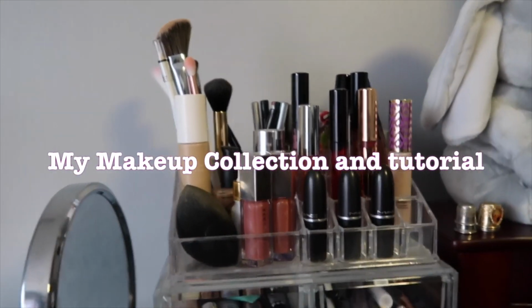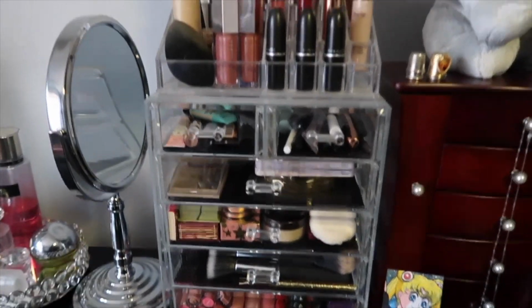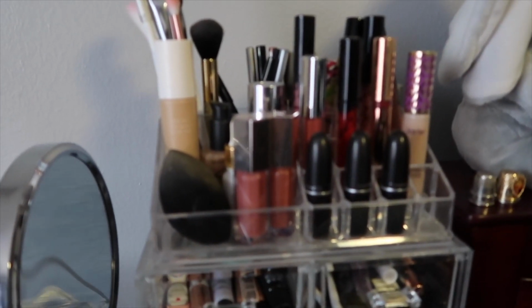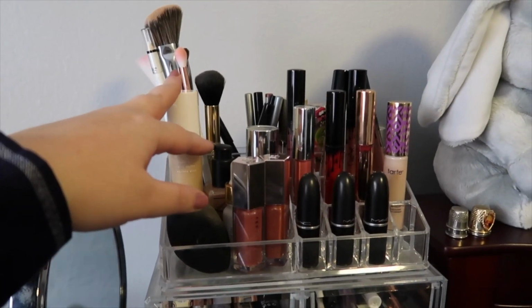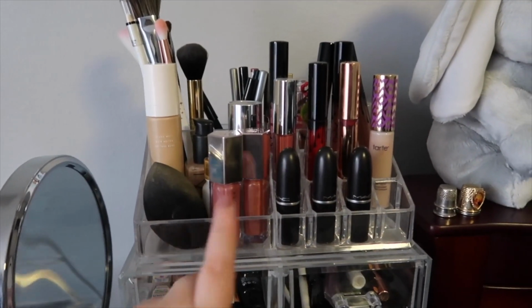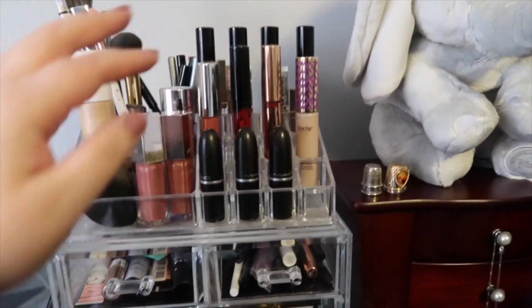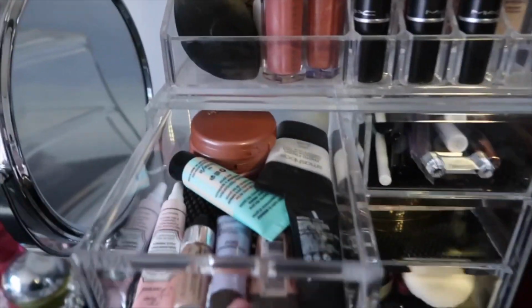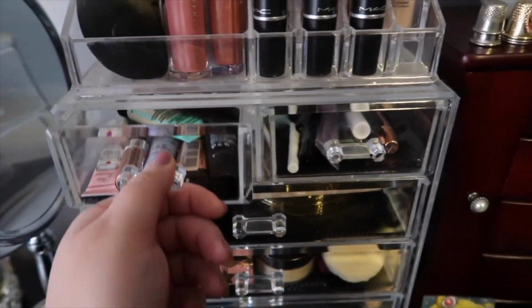Alright guys, so here is my makeup collection. It's pretty small. I don't use too much makeup, but I thought I'd give you a little overview of what I do have. On the top here, I have my brushes and my foundations that I like to use, my beauty blender, a few of the lipsticks and lip glosses that I like to use from time to time, my Shape Tape concealer. In the first two drawers, I have these small sample size primers, a few Tarte blushes.